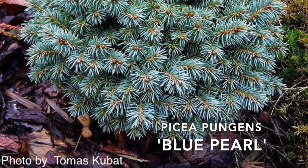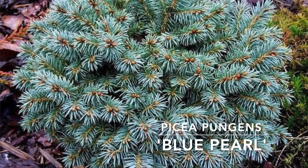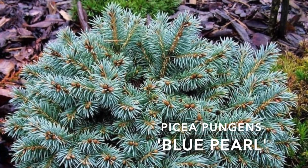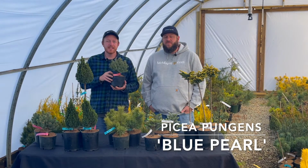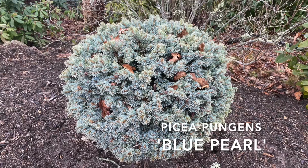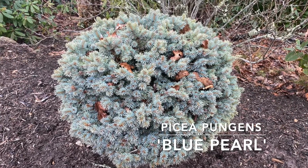Now this is an excellent way to put that blue in the garden. You've probably seen our Japanese maple video about blue Japanese maples, and those don't exist, but there's some great shades of blue conifers. This is a Colorado blue spruce. It's going to put a ton of color in your garden. And this is a nice dwarf. I mean, it's really a miniature. It's one of the smallest of the dwarf conifers on those Picea pungens that's commercially available.